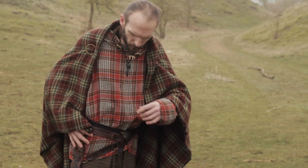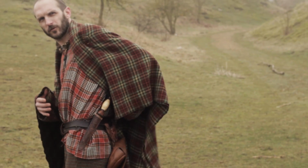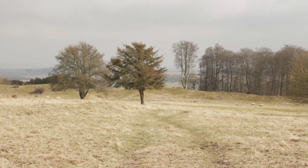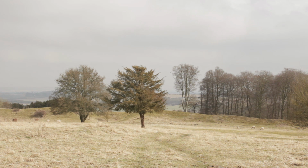I have my torque as a sign of my status in the tribe, and also my weapons, my sword, my dagger, and my pouch for day-to-day items. The Iron Age was from a period about 2,500 years ago to about AD 43 when the Romans invaded Britain. From the archaeological excavations, it's believed they lived here between 500 and 100 BC. It's believed there could have been up to several hundred people living in Danebury at the time of its highest population.